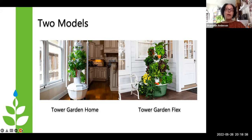And so if you're growing bigger plants like tomatoes and cucumbers and plants that are really vining and they need some added support, the Flex is great because you've got that support cage that sits right on top of it. The other thing I like about it is you can grow inside or out with that unit as well. So what I do is I've got 2 Tower Gardens that sit outside, and then I've got 3 inside.